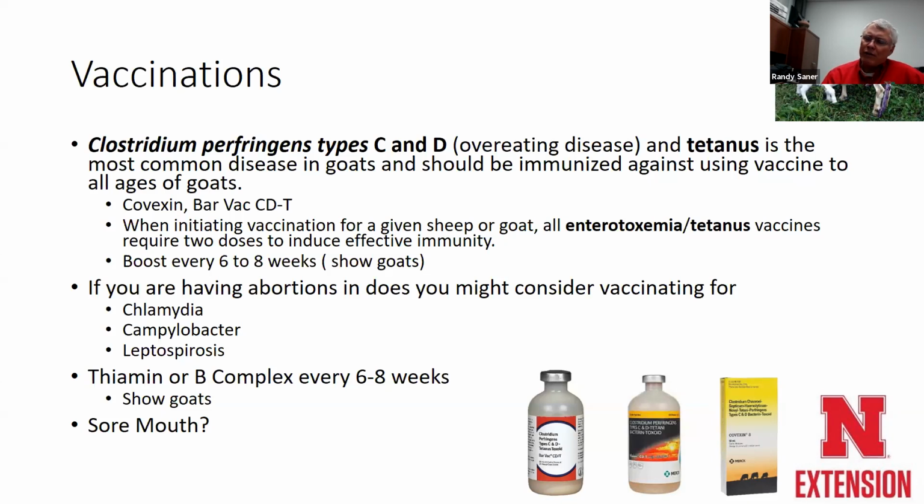Sore mouth is one that if you've had trouble, if you do a lot of shows, you might want to vaccinate for sore mouth because people get it. Herds get it off and on. They build resistance, then they're done. Then they lose that resistance, and it shows back up a lot of times with them. So if you're doing a lot of shows, you might be contaminating your goats. You might want to use sore mouth.